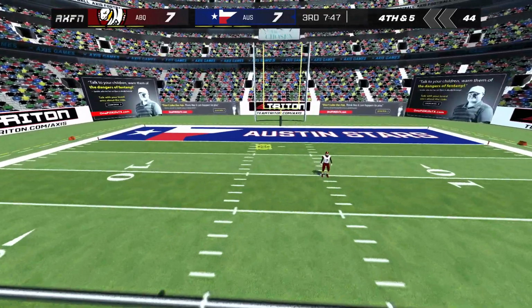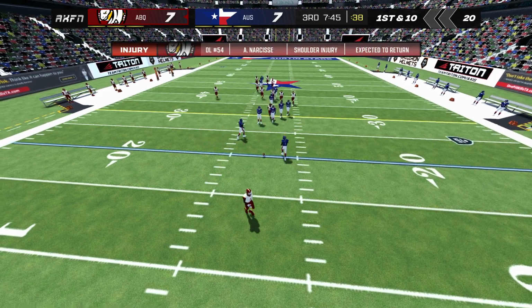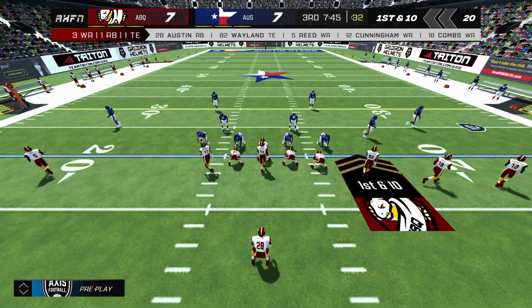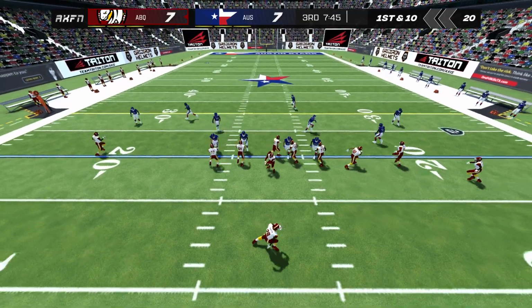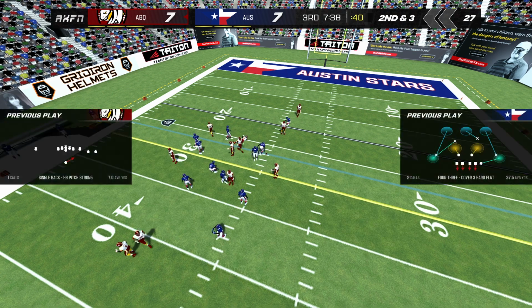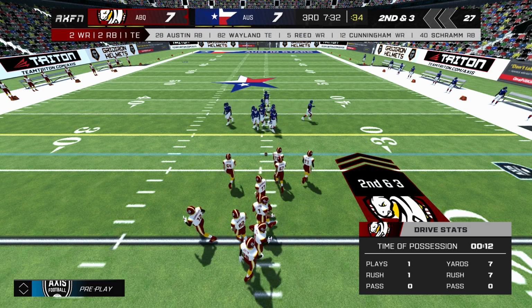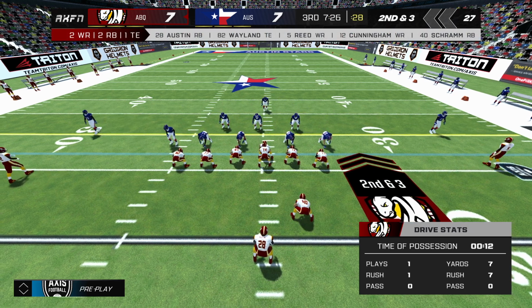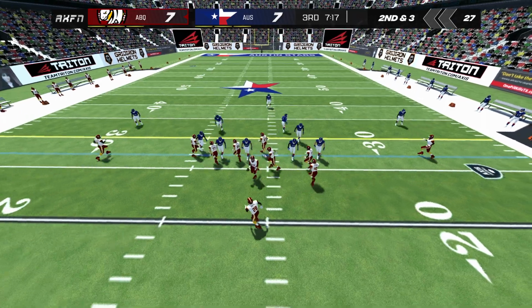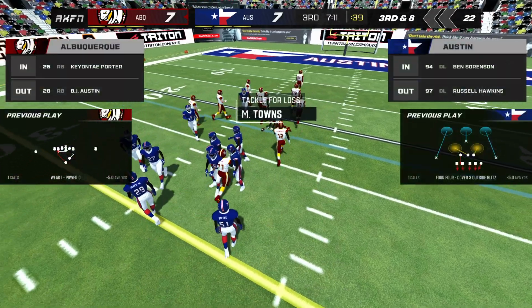Number two punts it away. And the punt sails into the end zone. They'll bring it out to the 20-yard line. There looks to be an injury down on the field. He makes the pitch. Breaking free. Second down. Dodging the defender. That gets us to third down.